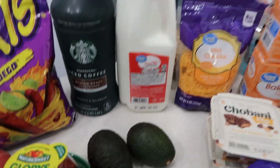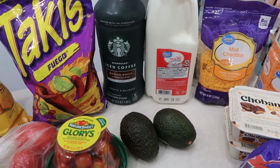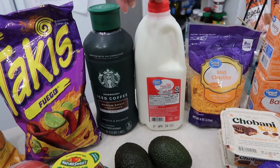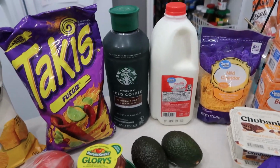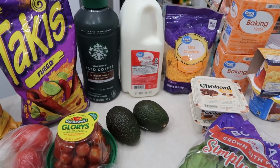And we have not been going through milk like we used to. So instead of getting a gallon of milk, I just got a half gallon, because our other milk has already gone bad and barely any of it was used. So I'm going to see how this goes. If they drink it up, then I'll get more.